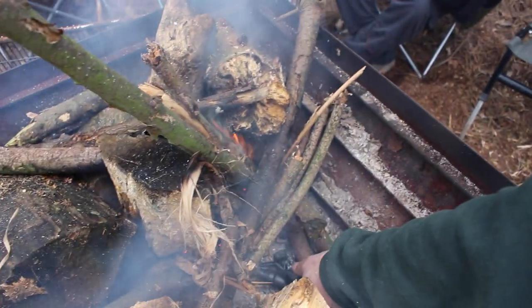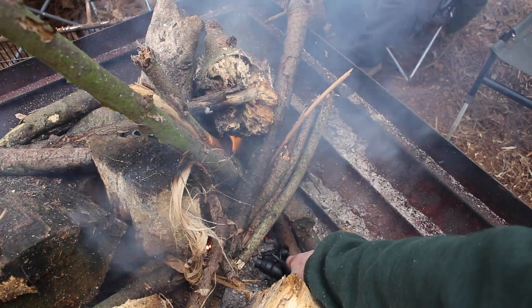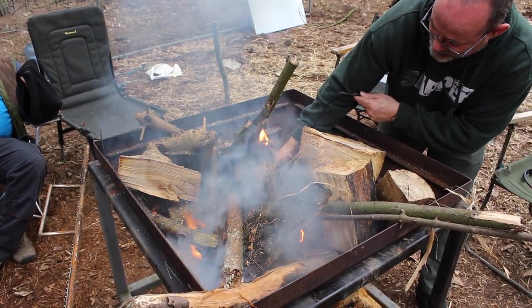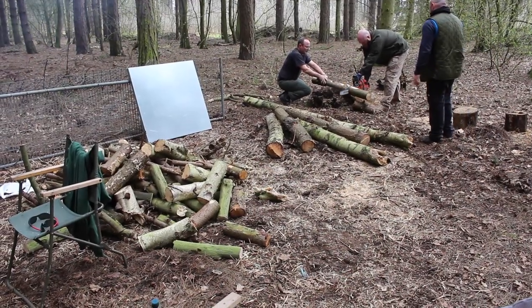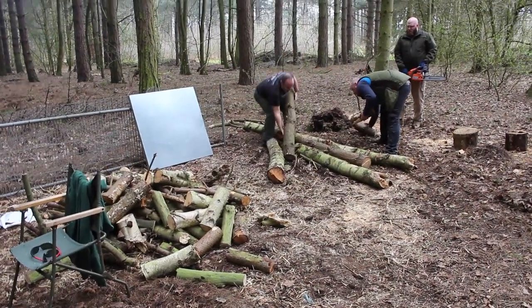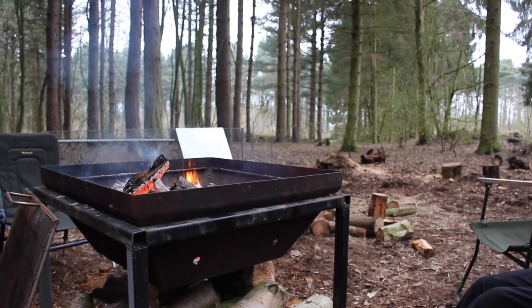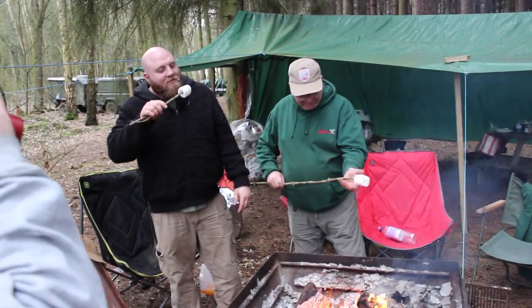So the proper bush gas fire pumper. Good, yeah. Here we go. Oh, the beard's worst enemy.